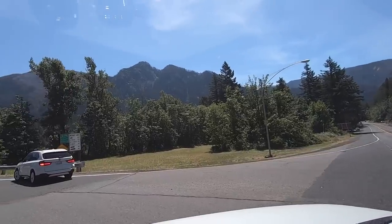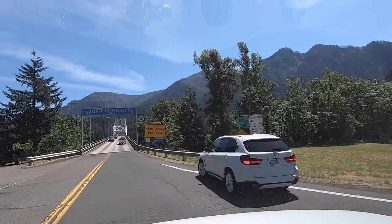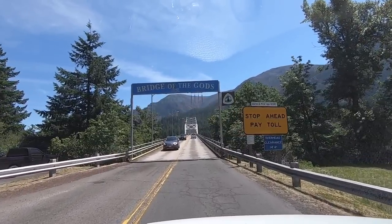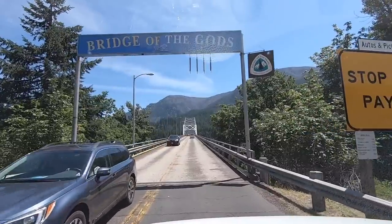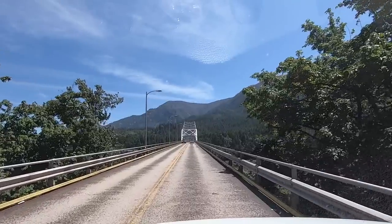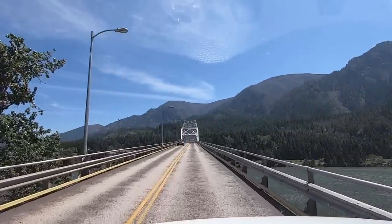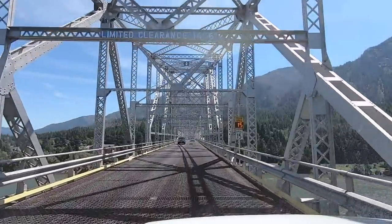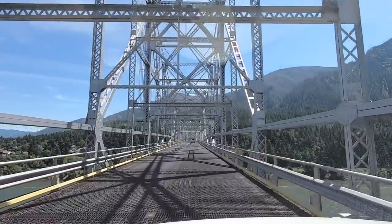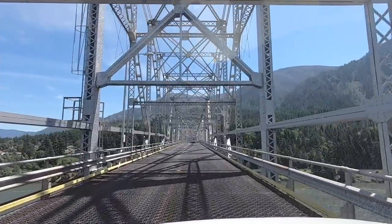So long, Washington. That guy's got to think about his $2 toll. Or doesn't know where he's going. Bridge of the Gods, there's the sign. Okay, here we go. Back to Oregon. Pretty drive, pretty day, pretty bridge.